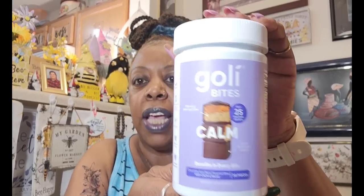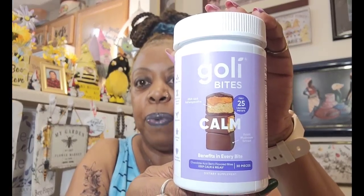Then she sent me the Goli Bites Calm. And this is benefits in every bite, chocolate, acai, berry flavored bites, keep calm and relaxed, 30 pieces. And y'all know, I need that. This one, you have to take two a day and it's 30 pieces in it, so you get a 15 day supply, but I'm just so happy to see these. And the expiration dates on these are 12/23 and 12/23. So I have until December to take these, so they'll be gone before then, okay?